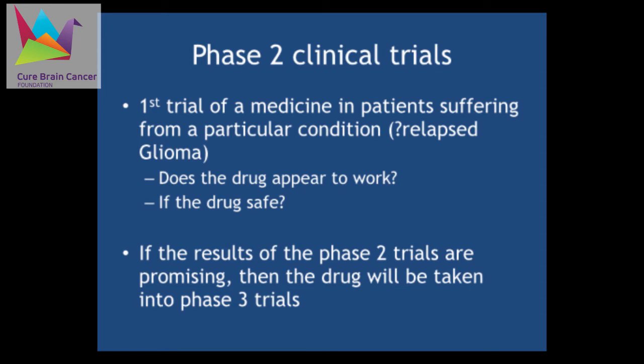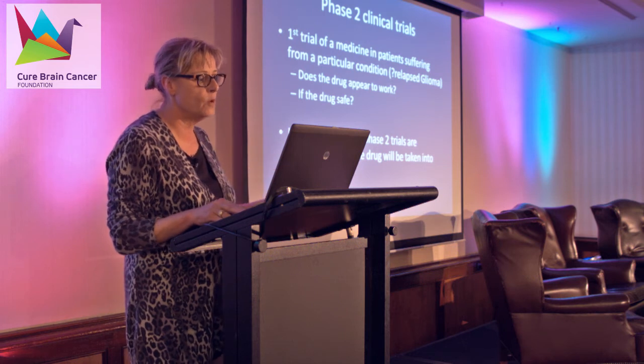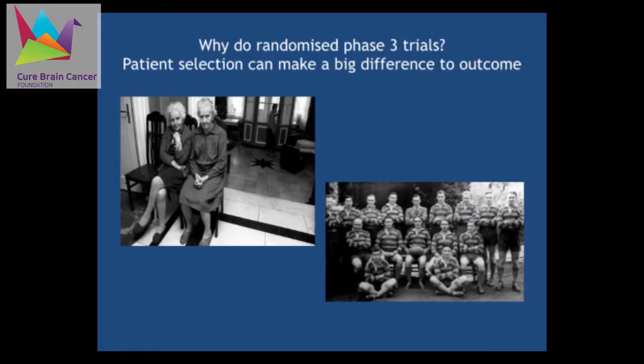Phase 2, safety. We think we've got the right levels in humans, and then we take a particular disease and we test the drug in a cohort of patients with the same disease, looking for, does it work and is it safe? If that's promising, they go into phase 3 trials comparing the normal standard of care with something new. So why would you want to do a randomised phase 3 trial? I mean, they're a pain in the neck. They take about 5 years to recruit. They cost the drug companies billions.